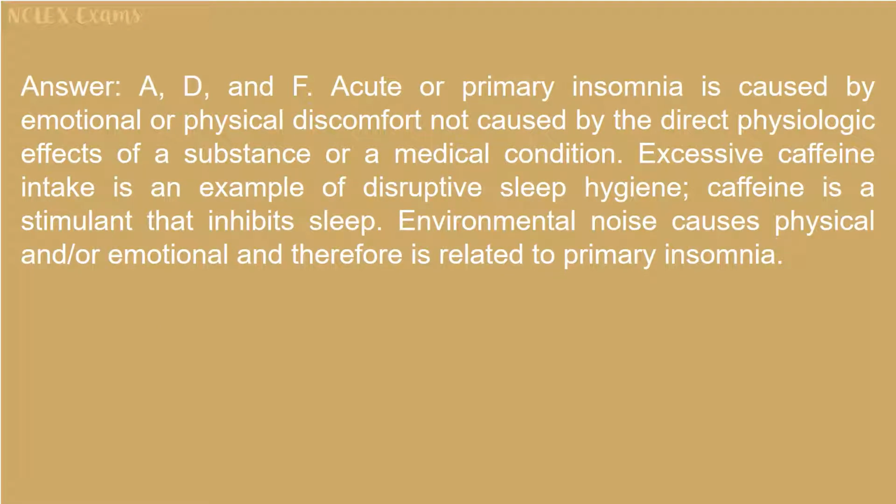Acute or primary insomnia is caused by emotional or physical discomfort not caused by the direct physiologic effects of a substance or a medical condition. Excessive caffeine intake is an example of disruptive sleep hygiene. Caffeine is a stimulant that inhibits sleep. Environmental noise causes physical and/or emotional discomfort and therefore is related to primary insomnia.